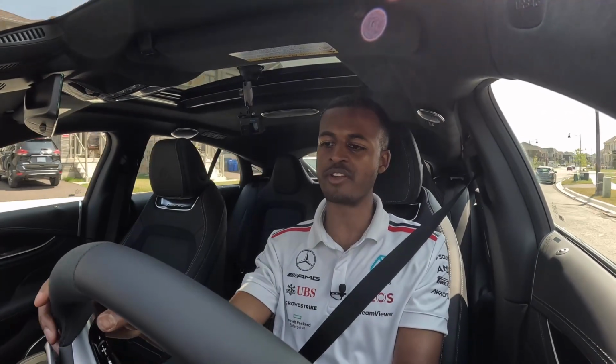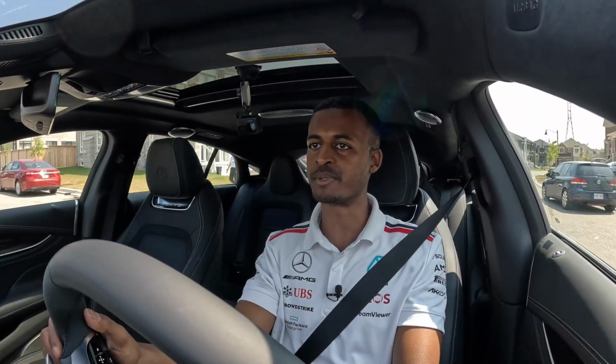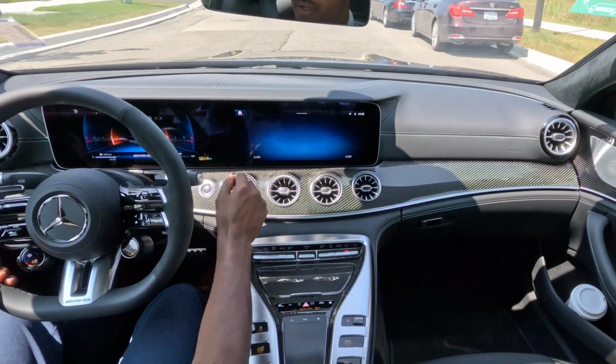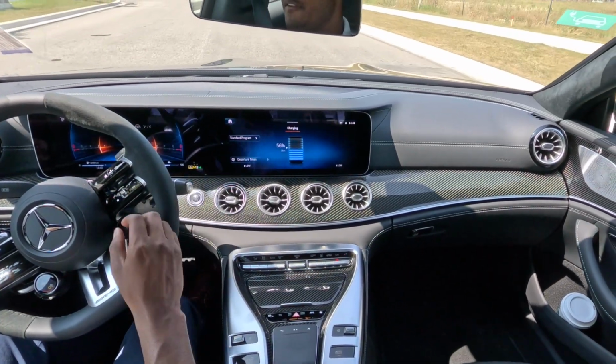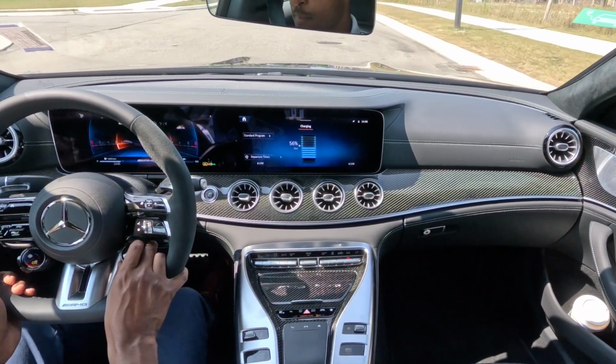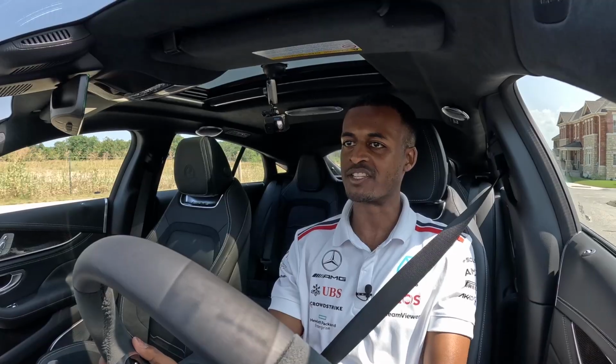You can control everything from the steering wheel like on most of the Mercedes-Benz models, and also because it's a plug-in hybrid, you have your charge button. So when I click the charge, you can see the program I'm in right now is a standard driving program, and I'm in that sport mode. If I change on here, I can actually go into a full electric mode, and it gets quieter.